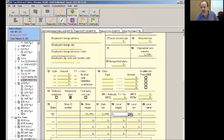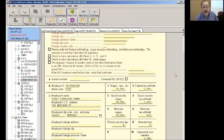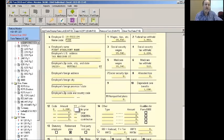Okay. Now, I am going to show you this on this one though. I didn't check the box on 3, 4, 5, and 6. Okay. If I were to put in here in my box 12 a D code, okay, and I were to put in $2,000. All right. What did it do to the numbers up here?